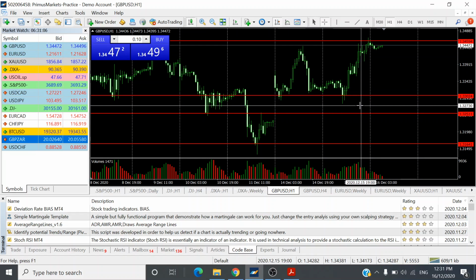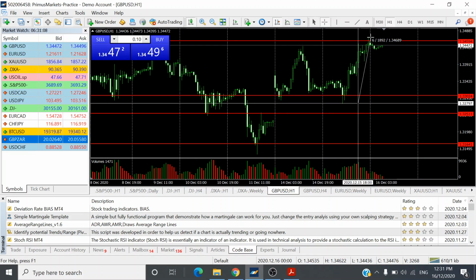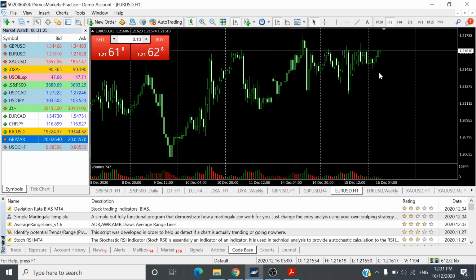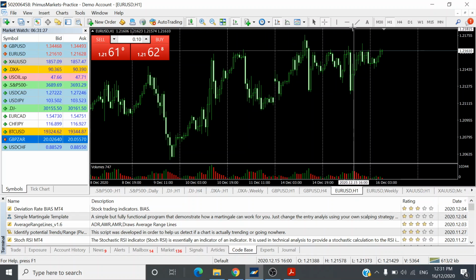Okay, so for yesterday, the UK pound strengthened a total of about 190 pips, which is pretty impressive, especially for the holiday season, where most traders or bankers are on their usual year-end holiday leave. Okay, so as for the euro dollar, it finally took a rest and consolidated within a 40 pip range.